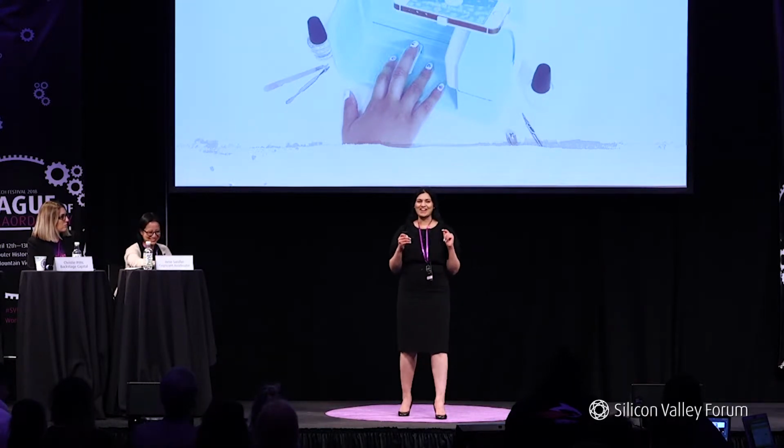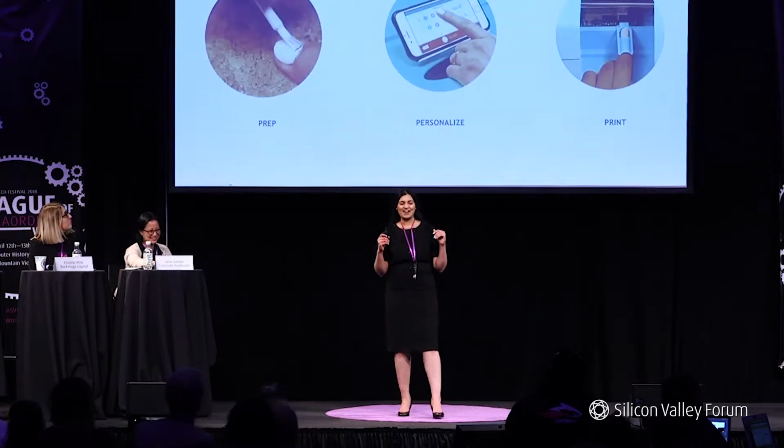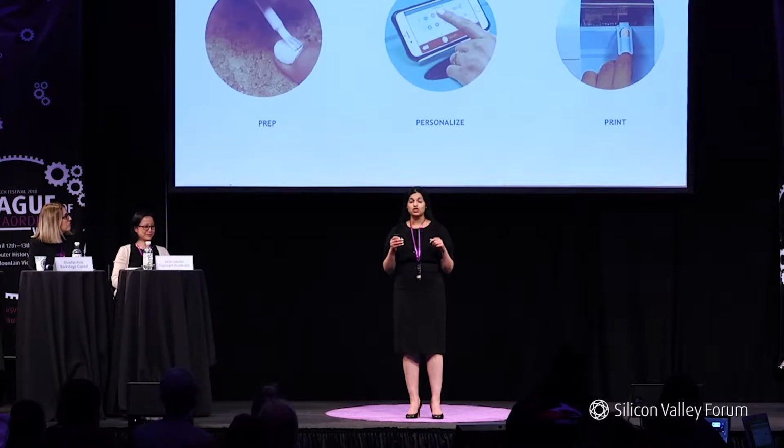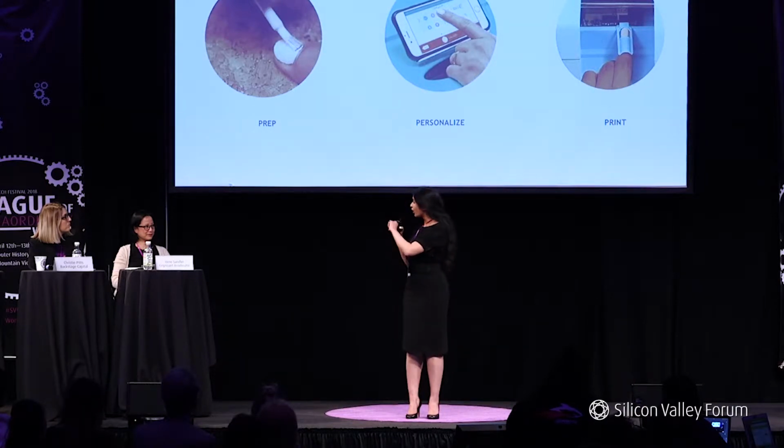So this is how the Nailbot works. First, you prep your nail. We recommend a light-colored base coat in our first Nailbot to really make that art pop. Now it's time to personalize. Choose whatever you'd like to print directly from our mobile app. Put your finger in the finger cradle and tap print. In about 5 seconds, that image, that art, will appear directly onto your fingernail.